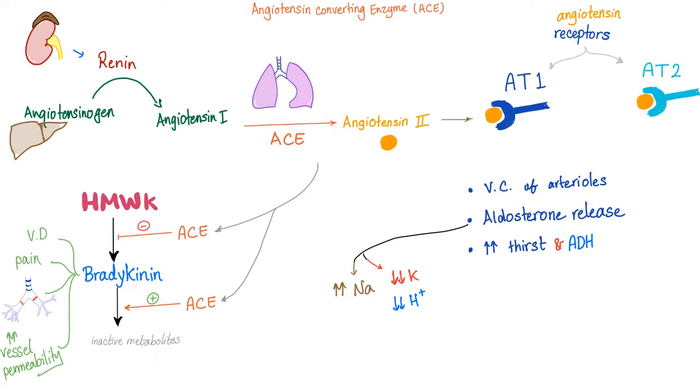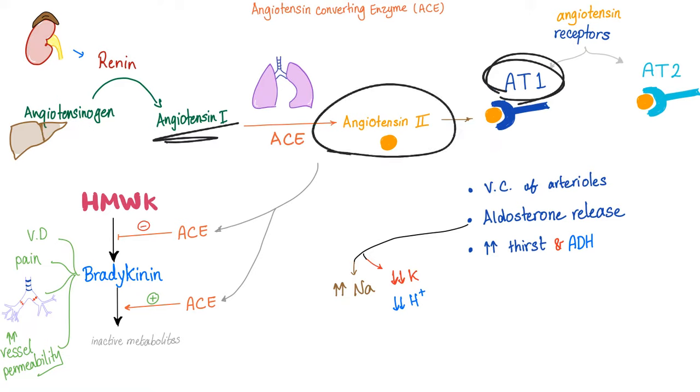Renin comes from the kidney, converts angiotensinogen from the liver into angiotensin 1. ACE comes from the lung, converts angiotensin 1 to angiotensin 2. Angiotensin 2 has two receptors, angiotensin 2 receptor 1, AT1, and AT2. So AT1 and AT2 are receptors for angiotensin 2. Just because it says AT1, it doesn't mean angiotensin 1. No, it means the number one receptor for angiotensin 2. Please don't forget that.